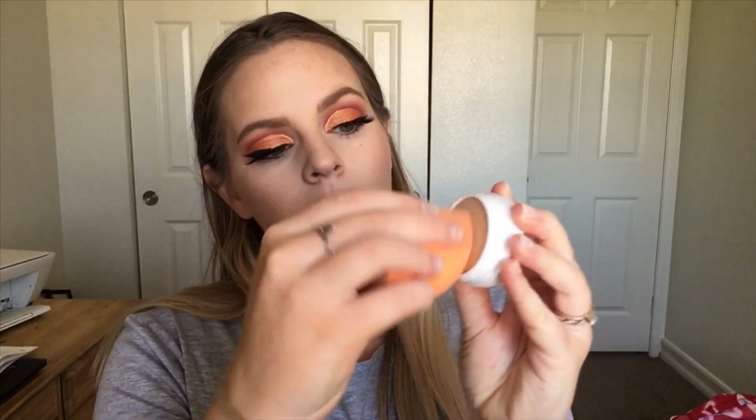For highlight, I'm gonna be using the ColourPop Super Shock Cheek highlighter, and this is in the shade Lunch Money. This does have a yellow tone to it, but I think that'll go with this eye look. I'm gonna go directly in with my sponge, put that on my cheekbones.